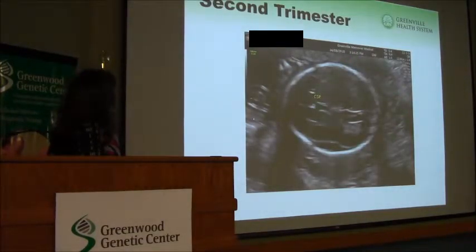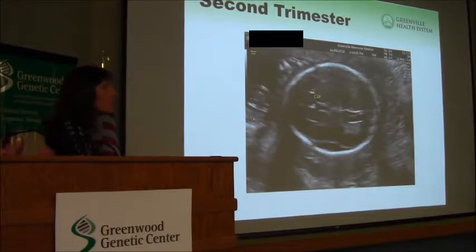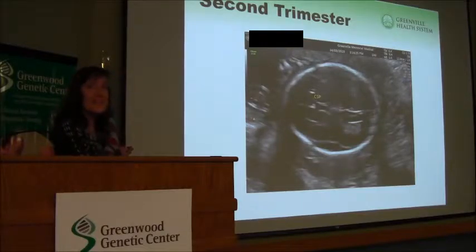So, again, you can see the cranium, you can see the midline structures. This is the cavum septum pellucidum. Very important to see in every patient so that we can assess the integrity of the corpus callosum.